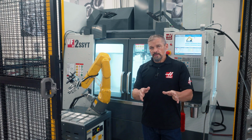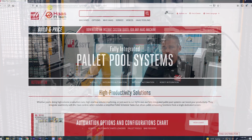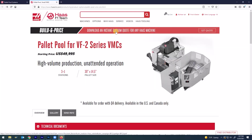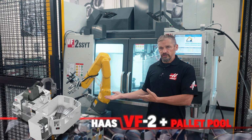On the other hand, if automation that revolves around palletized work holding is what your process calls for, we have the solution for that as well. Our newest pallet pool is designed to interface with our most popular VMC. That's right, a pallet pool for the VF-2.